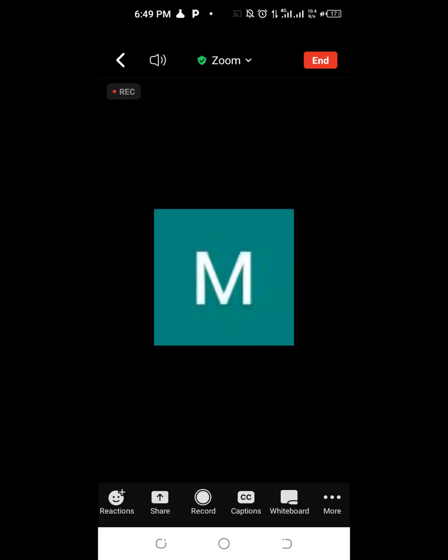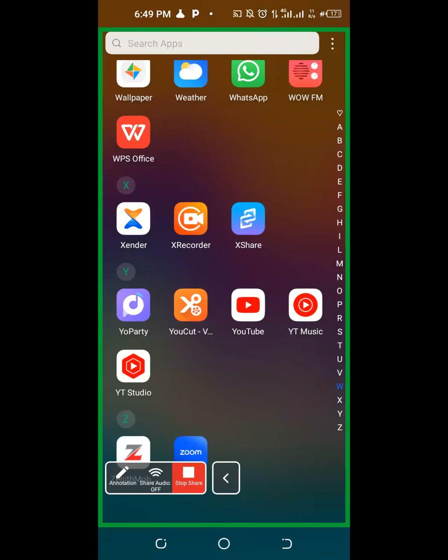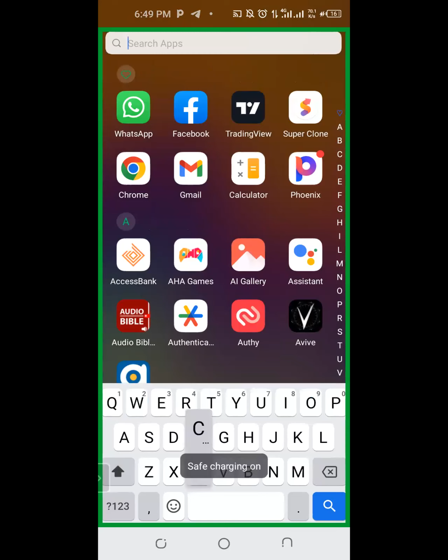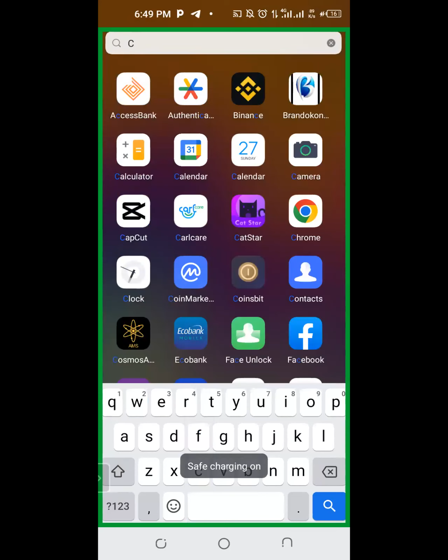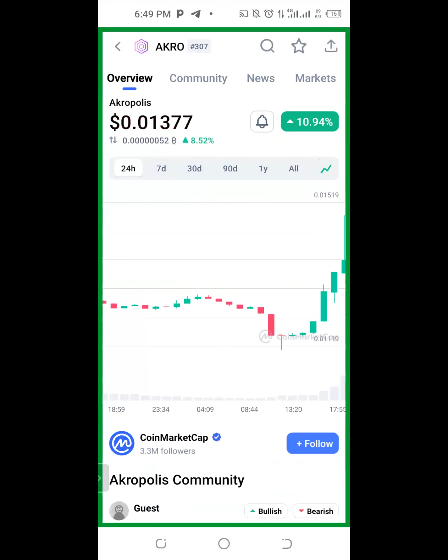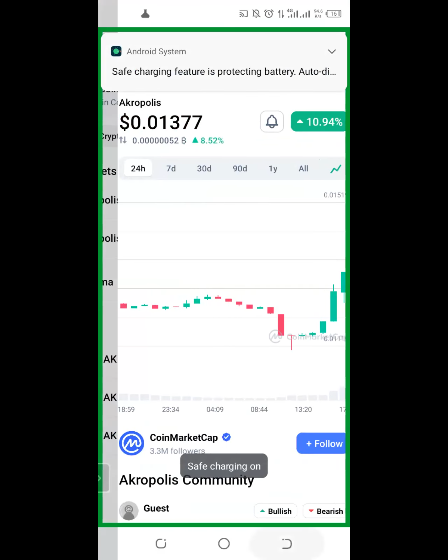So, okay, my screen's been shared now. So, I was talking about a tool that I can use to research coins. Any coins that you are trading, they told you about this coin, you want to check whether it's on CoinMarketCap. So, like Acro, let me go back to how I got there.